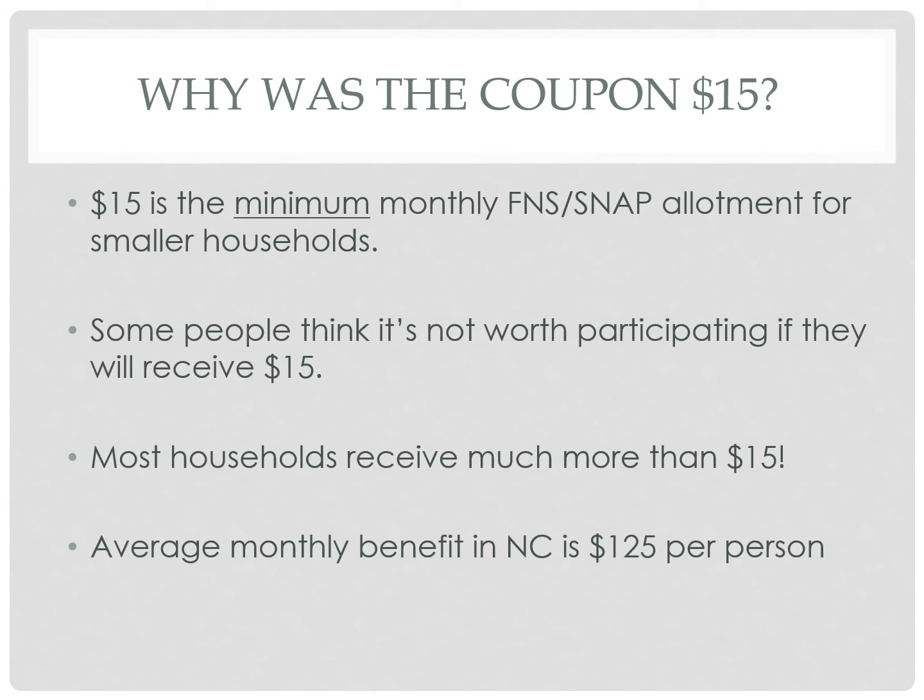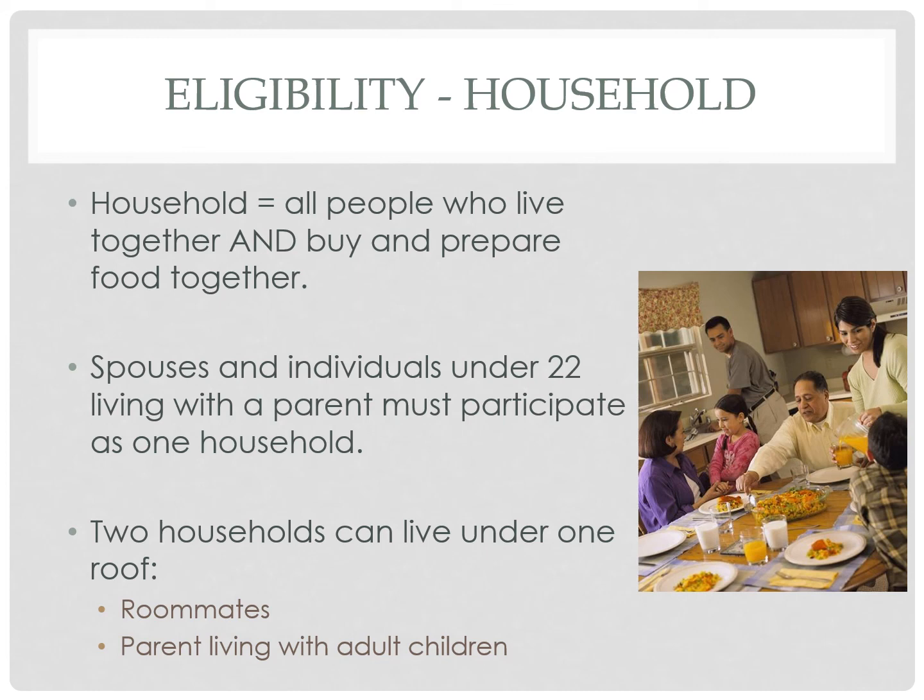In fact, the average monthly benefit in North Carolina is $125 per person. That's definitely worth filling out a SNAP application. So, are you eligible? Well, that depends. Eligibility is primarily based on your household's income.